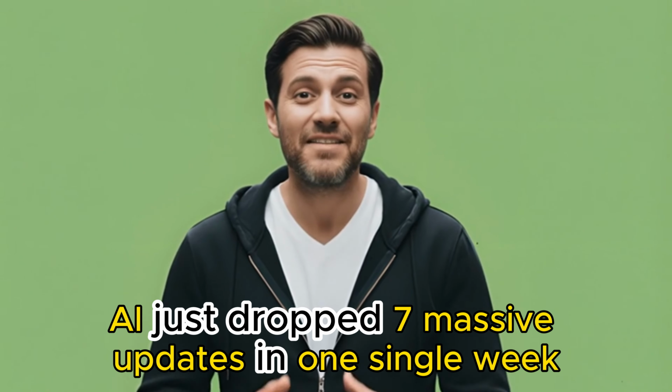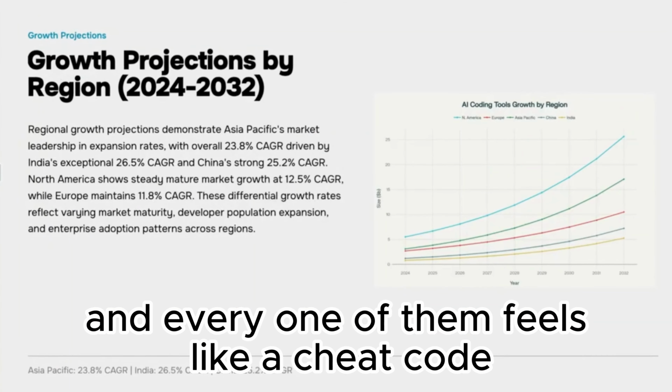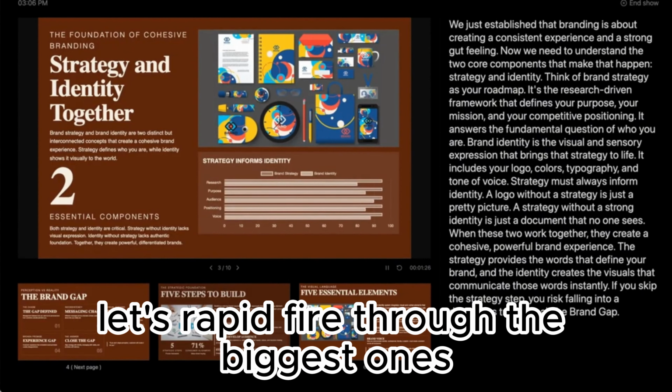AI just dropped 7 massive updates in one single week, and every one of them feels like a cheat code for productivity. Let's rapid fire through the biggest ones.